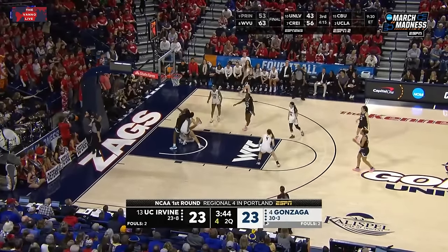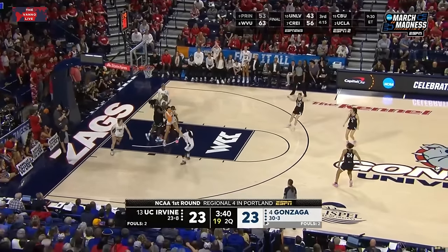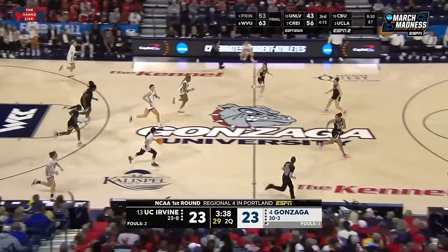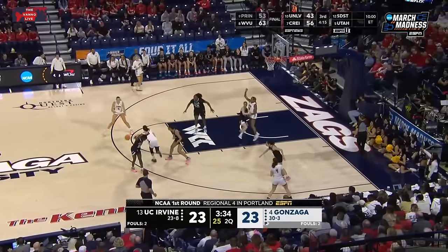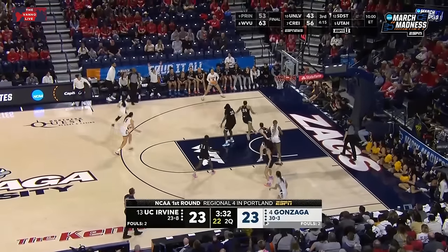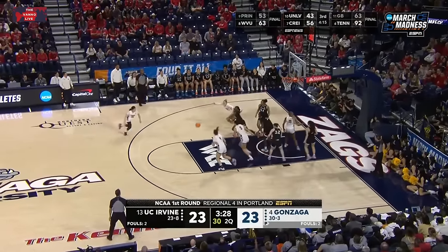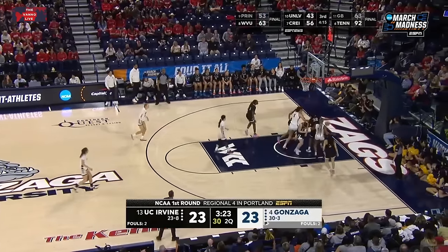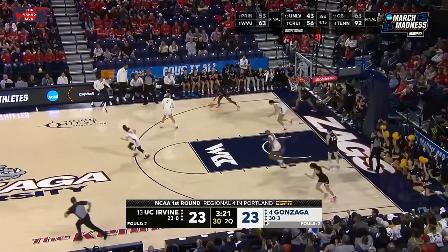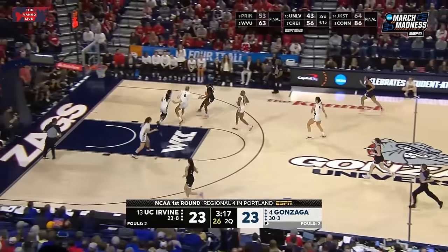Lee hesitates. Can't get the roll inside. One bounce. Blocked from behind by Hybens, and here comes Kayleigh Truong. They got numbers right here. Truong, rim it out. Runner, not there. Good hustle play by Parkinson, batted into the hands of Lee. Here come the Eaters.